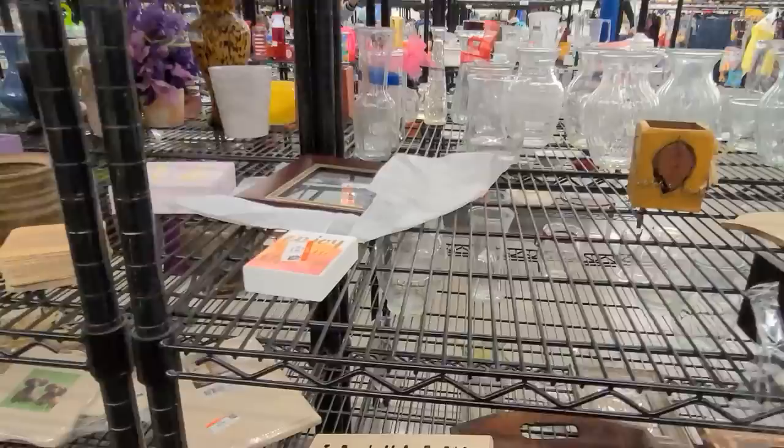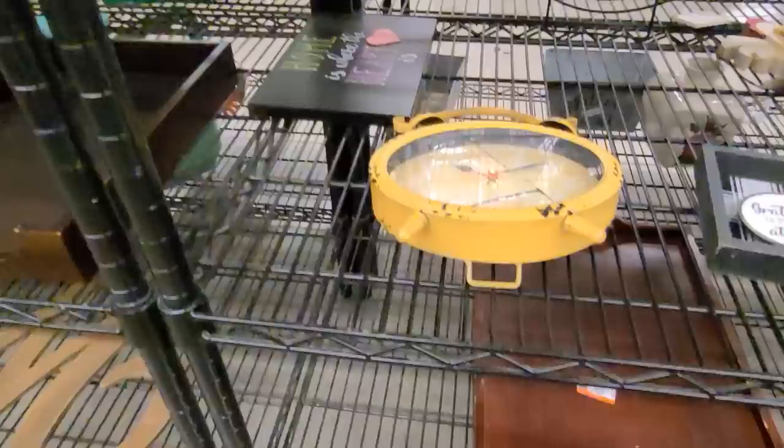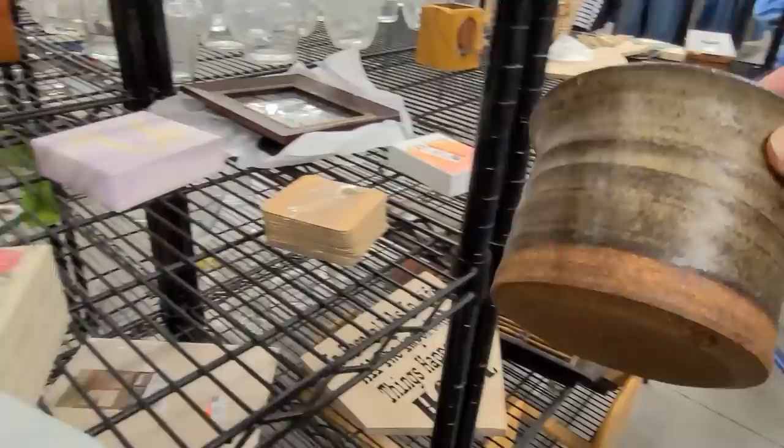Lots of signs, trays, and frames over here. There's a clock, that's quite fun. Oh, but it's cracked. That's a shame. Some huge praying hands. They're very lightweight. Oh, I do like this little pot. I want to say it's missing a lid, but it would really be quite a nice little planter, wouldn't it? I'll take that. Nice iron pot.